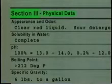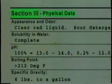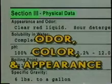Section 3 explains the physical characteristics of the substance. This section provides information on flash points, solubility rate, evaporation rate, and other physical characteristics to help determine how to use the chemical safely. This information is needed by safety, medical, and engineering personnel in order to provide you with details on a specific chemical's characteristics, such as odor, color, and appearance.